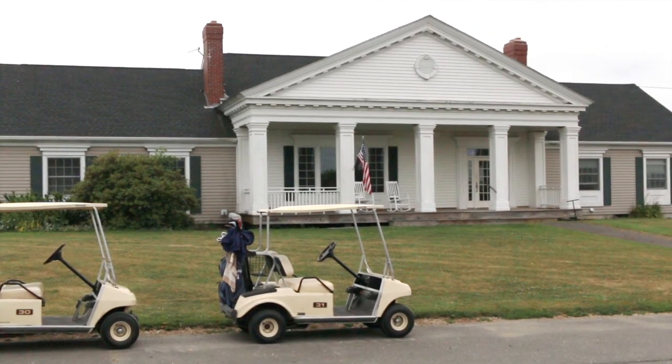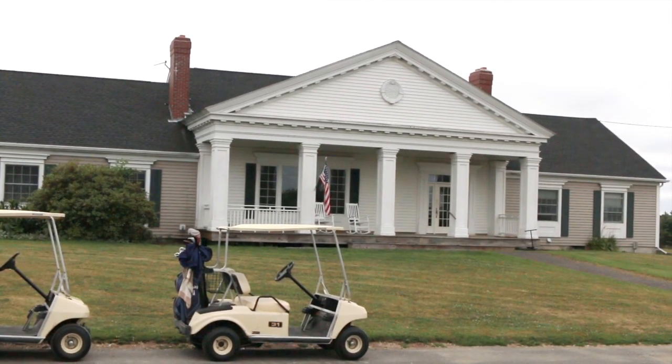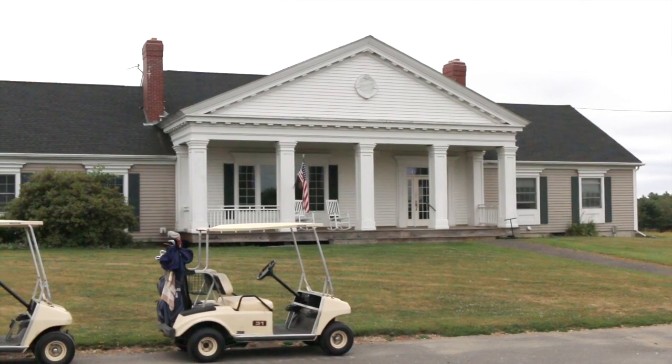So not bad, ended up shooting 86, and it's my first 18 holes this year. So I'm pleased with that, especially on this course. I don't play this course very well. So it was a fun day, 2.5 hours.